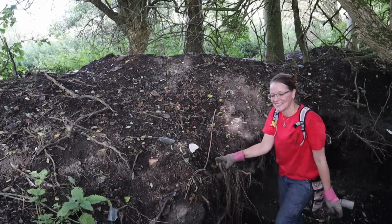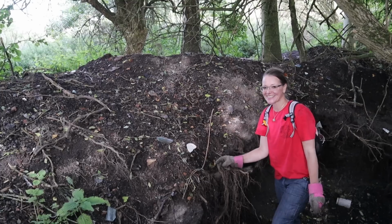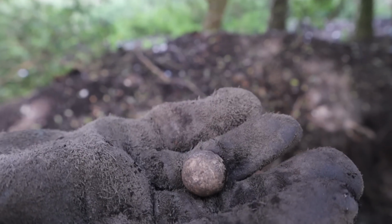There's a clay marble in here. I don't think you can see it, so I'm gonna dig it out and bring it over. That's lovely.